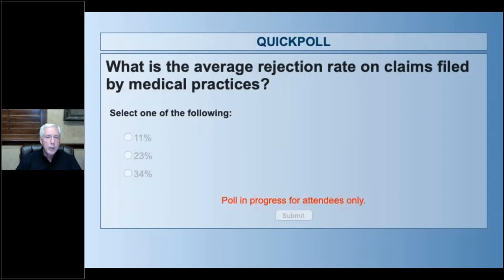Now, you would only know this probably if you attended some of our previous webinars, but one of those numbers is correct. That is, nationwide, for all the claims that are submitted by medical practices, what is the average rejection rate, they call it. In other words, they submit 10 claims, how many of them come back? So it's a percentage. I'm watching as some of you are selecting those choices, and I see that a lot of you are choosing the wrong answer. Well, that's good to know that you are being educated here today, right?